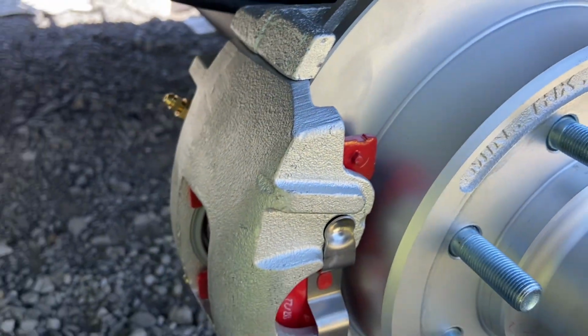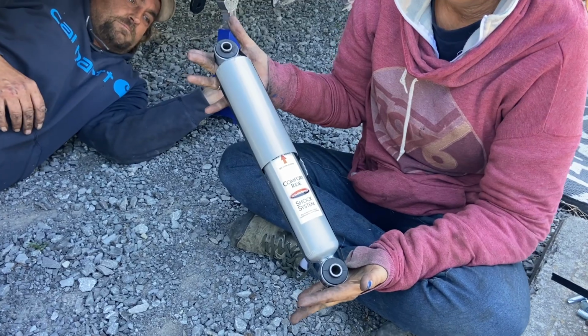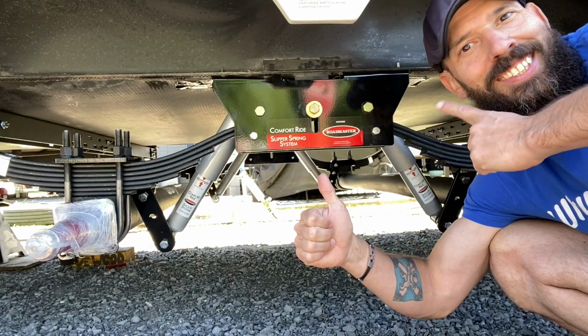Our biggest and most important RV upgrade we've done after 4 years of full-time RVing. We're talking hydraulic disc brakes, comfort shocks, 8K axles, Roadmaster Slipper Springs, and more. You guys don't want to miss this one.